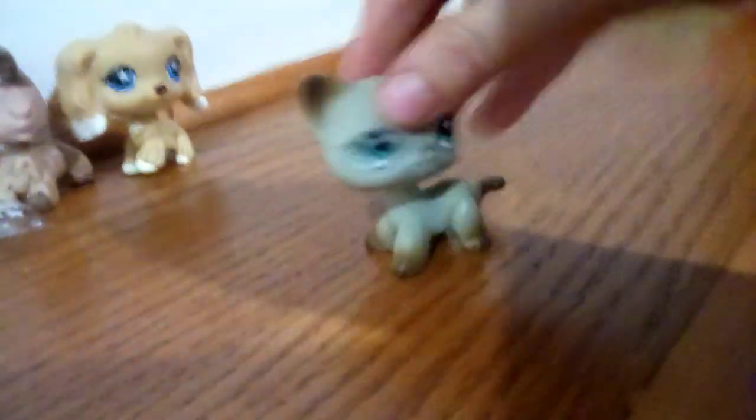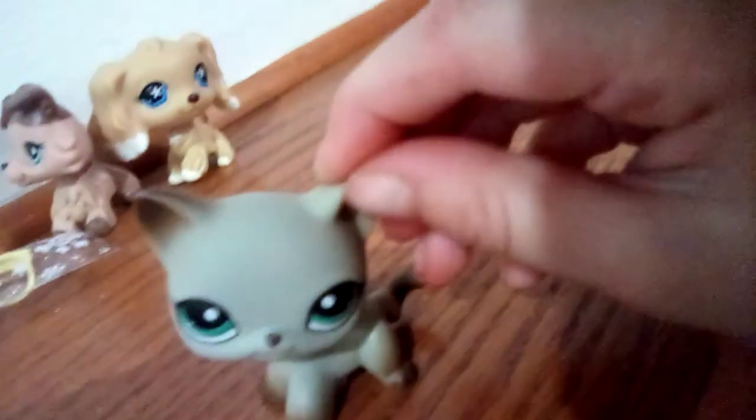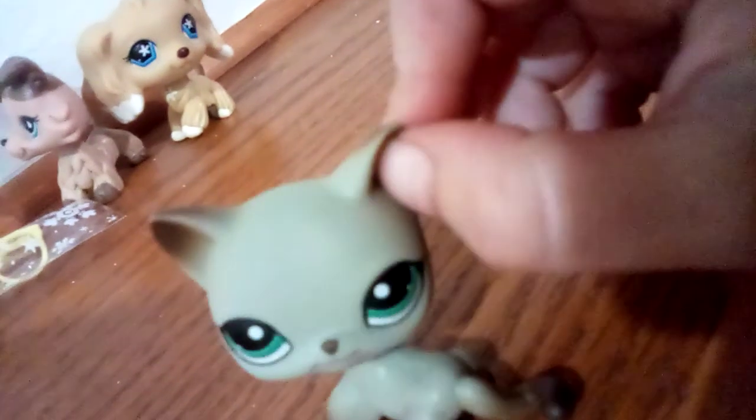Okay, here is the short hair cat. She has some brown on the tip of her ears and the tip of her feet. She's just light gray. I love her eyes. I love her eye color.